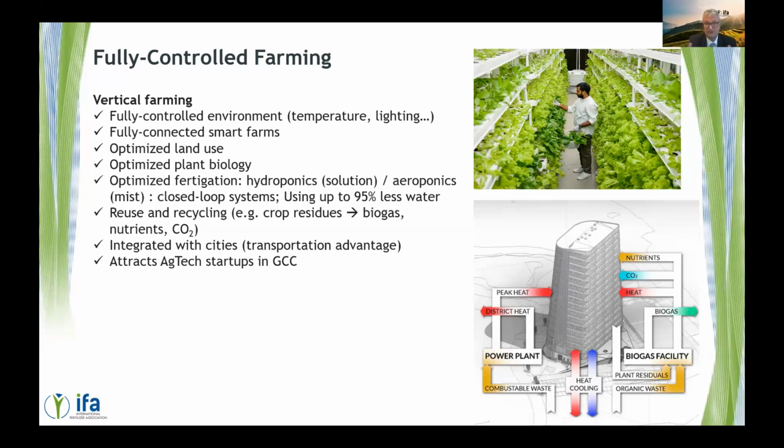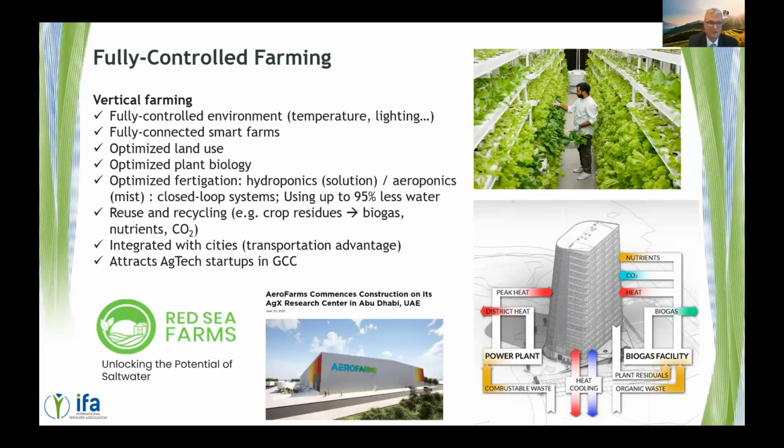Vertical farming is also very well integrated with cities, which provides a very strong transportation advantage. It can also be integrated with livestock or fish farming in order to close all the loops. And something interesting in the GCC region is that there is some interest from startups now in the region about vertical farming. For instance, Red Sea Farms is developing vertical farms, looking at the use of salt water. AeroFarms, which is one of the world leaders, is now being established in the Emirates.